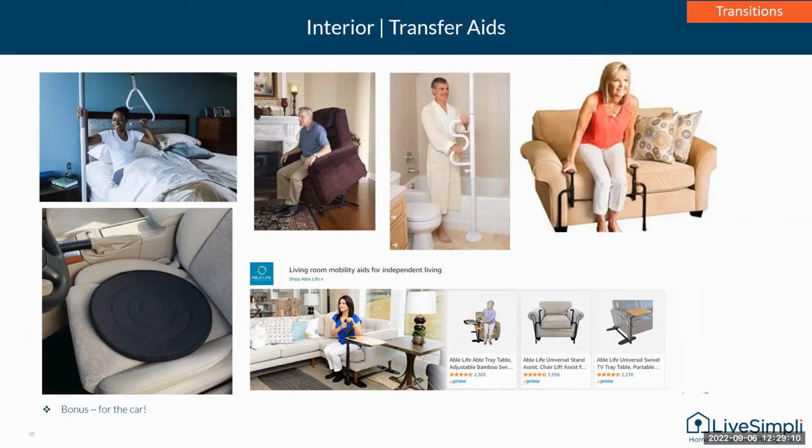My favorite one is the couch helper. You can see the lady in the pink shirt or down below in the purple. There are ways to kind of make these invisible, like we talked about earlier. It can just look like a table or a little coffee table to the side, and it doesn't have to look clinical, but it will help support you as you get up and down.